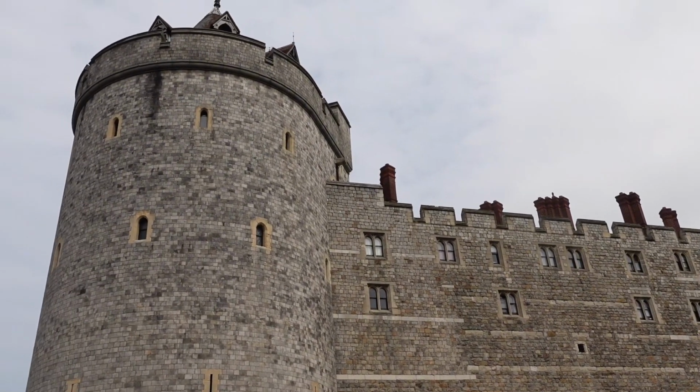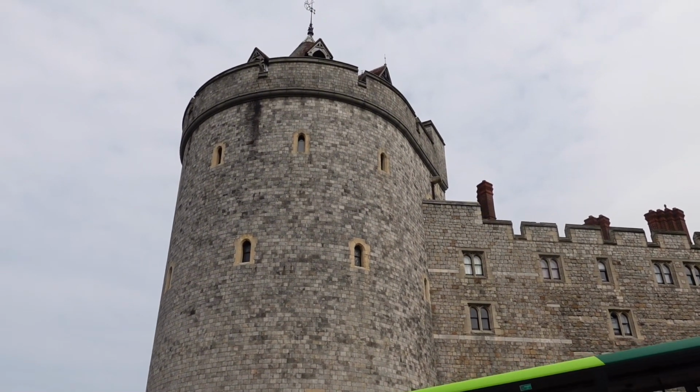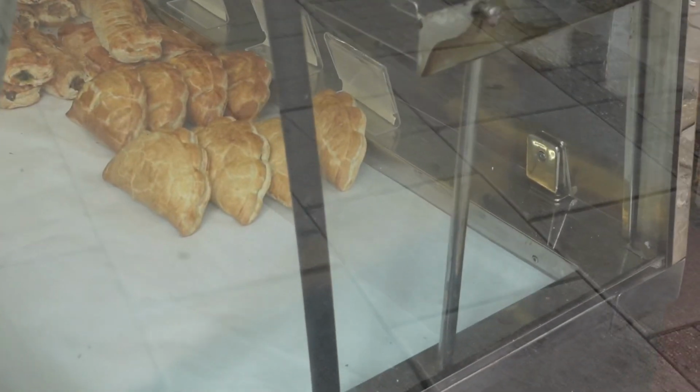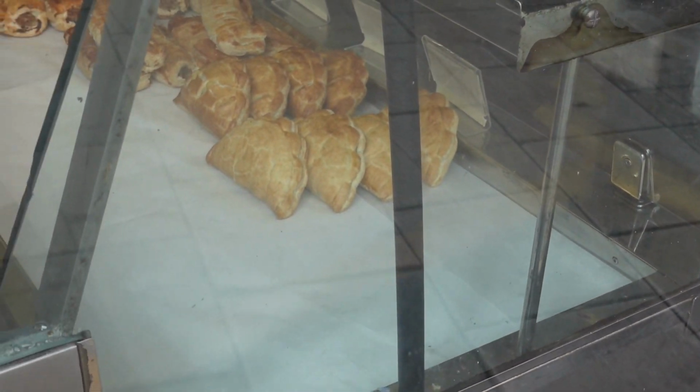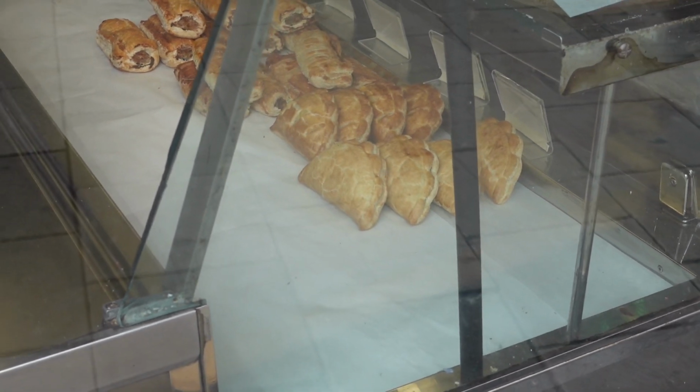Has to be one of the best views from any Mickey D's. I'm not going to buy one because I'm full with a Big Mac, but I spot a badly crimped pasty. It's probably terrible. That's going to do it from Windsor.